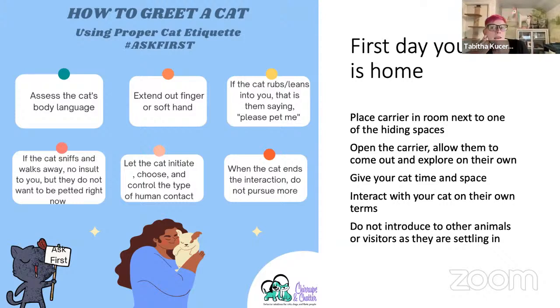If they lean in, we all know that lean in with their cheek or sometimes even their whole body, that's them giving me consent to pet them. So, again, it's the first time interacting with this cat, I'm going to pet them maybe once or twice on their head, neck, and shoulders, because that's where most cats are comfortable being petted. So I'm going to start with what most cats are comfortable with because I want to have a good first impression with this cat. And then I take my hand away.